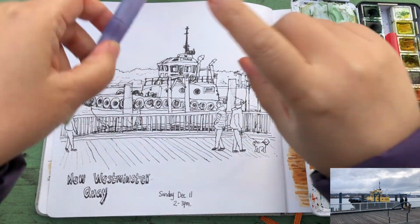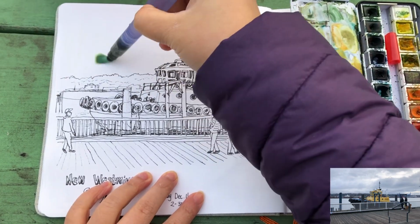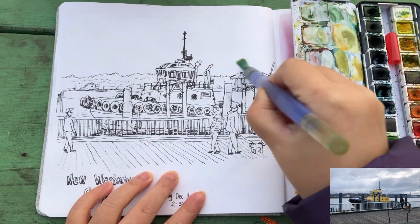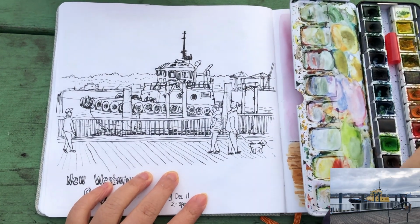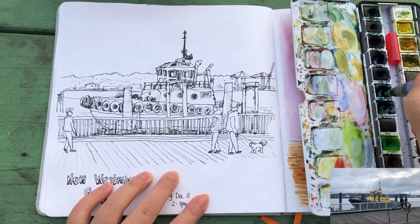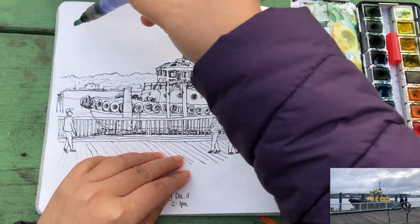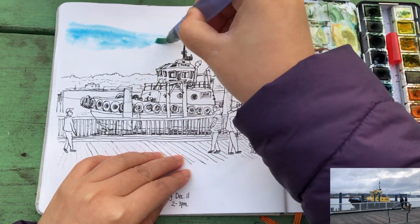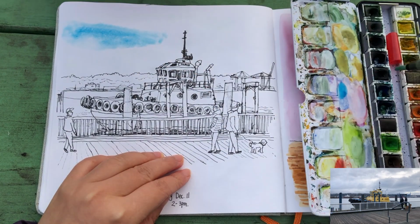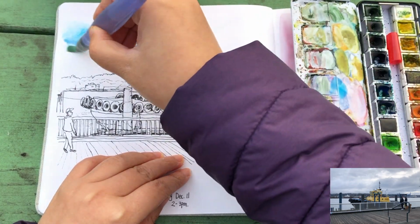I'm starting with my large tip Holbein Water Brush, which is very watery, great for loose wet into wet techniques, especially for painting the sky. So I just wetted the sky area with clear water by squeezing the Holbein Water Brush. I just grabbed a bit of cerulean blue. So the pre-wetted paper is somewhat diluting this cerulean blue into a more translucent tone.